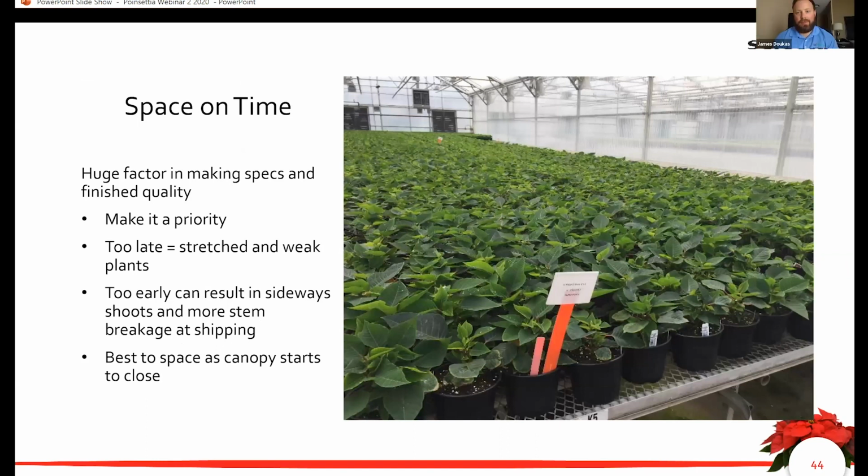And here, you want to space on time, but the variety selection also depends on how you're going to prioritize your spacing, right? At least in the regions I generally service in the Northeast and Great Lakes, mums are a huge crop. Generally what happens is people start shipping their mums and they don't get to their poinsettias on time. And that is an issue. You have to make it a priority. I know that we generally only think that we work late in spring, but at those large producers, people are putting in extra hours or coming in on a Saturday to space their poinsettias, because you only get one shot at this, right? So make it a priority. Too late, you're going to have tall, weak plants, all right?